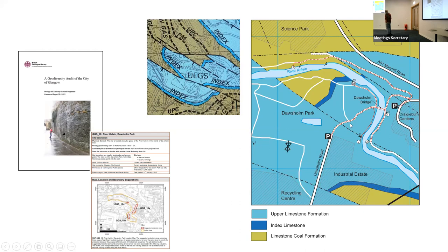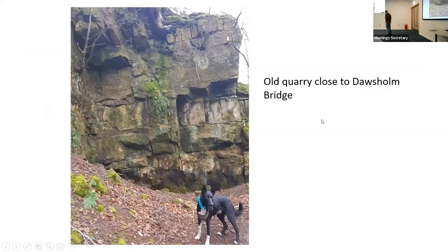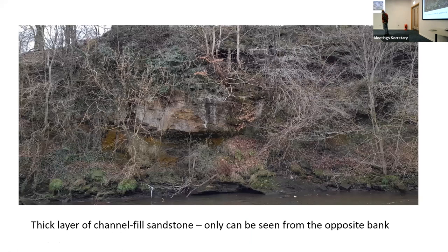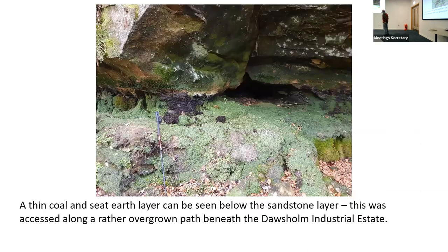I'll just show you a few pictures of some of the key outcrops in Dawsholm. There's a dog with some cross bedding. Nice big quarry, a sand quarry on the edge of the river. There's a close-up of some of the cross bedding by the bridge. No dog in that one. Big channel across the other side of the river, which you can see from the river. And there's a coal seam as well, which you can see cutting in underneath there where people have obviously been scrabbling around trying to pull a bit of coal out in years gone by.